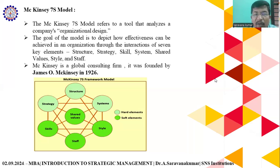So the very important, McKinsey is a global consulting firm. It was founded by James O. McKinsey in 1926. They have two types of elements, that is hard element and soft element. Hard element, for example, is hard work. So you are taking more effort to succeed. That is a hard element. Another one is soft element. Soft element is nothing but easy to change, or it's intangible like that. So in this McKinsey 7S model, we have 6 elements totally. 3 elements belong to hard elements, 3 elements belong to soft elements.